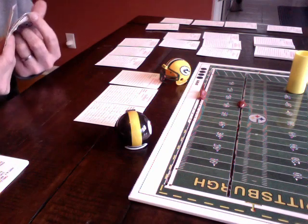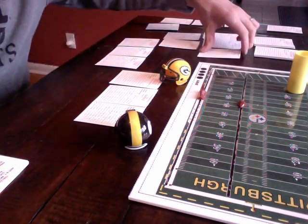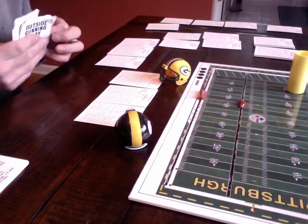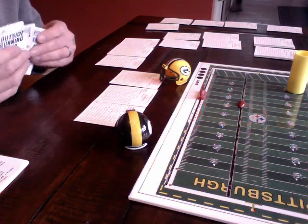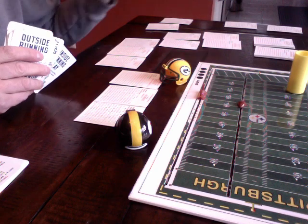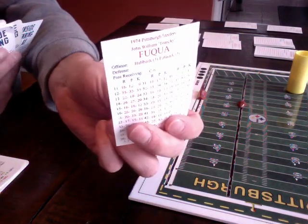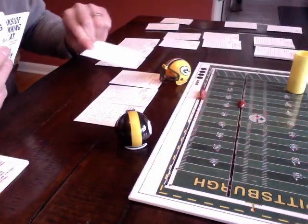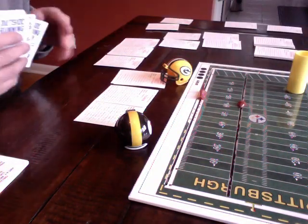I'm going to put in Swan for Brown. I'm going to put in a 3rd wide receiver. Got to keep Rocky block. You know what? I'm going to put Frenchie in. 4th and 10. Got to do it. Fuqua in for Blyer. I'm going to put in a 3rd receiver.